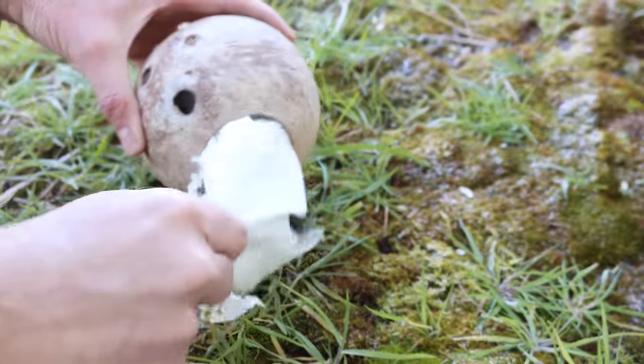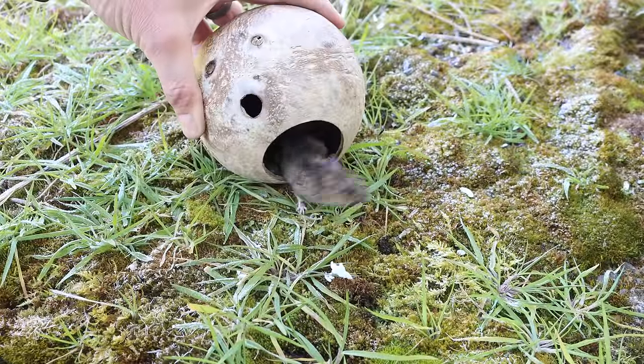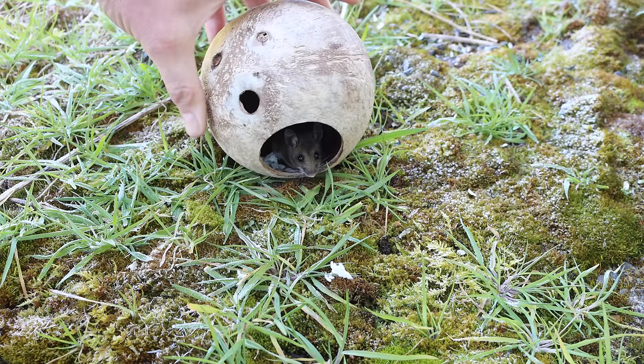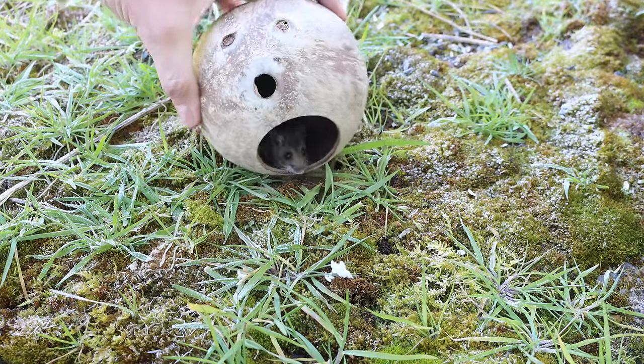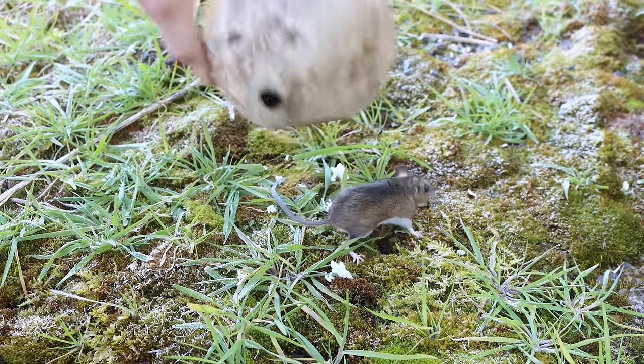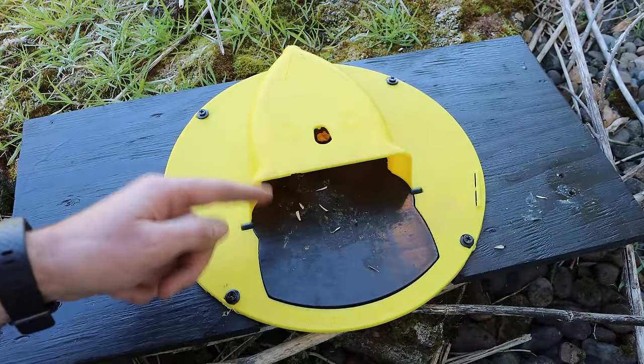Okay, mice, it's time to go free. There's one. Two. This one always wants to stay inside. Three.